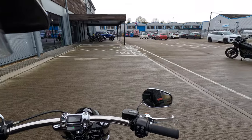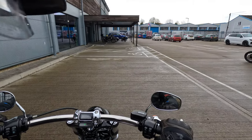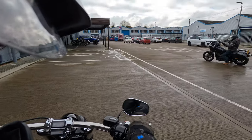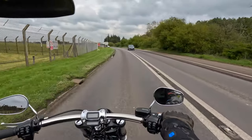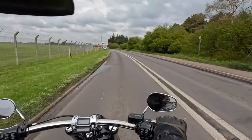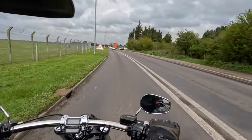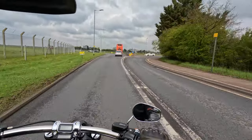Oh, listen to that! I have to say, first impressions. Very comfortable, and the seat is a bit firmer than my Fat Bob, and quite wide for my big bum.